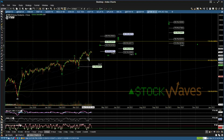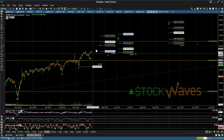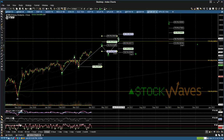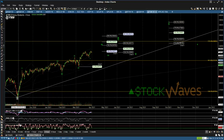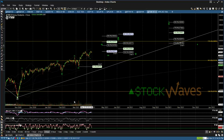And so instead of counting this as another wave 2, I'm counting this as a small degree wave 4 inside the parentheses 3 of the circle wave 3 of the minor degree wave 3 of the intermediate 3 that started back here in the October low in the Dow.